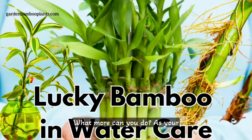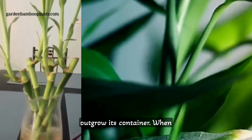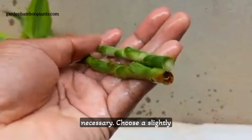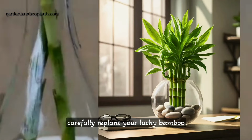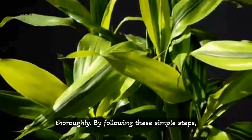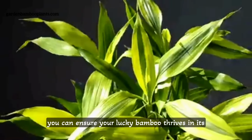What more can you do? As your lucky bamboo thrives, it may eventually outgrow its container. When this happens, repotting is necessary. Choose a slightly larger container, clean the rocks, and carefully replant your lucky bamboo, ensuring the roots are covered with rocks and watered thoroughly. By following these simple steps, you can ensure your lucky bamboo thrives in its bed of rocks.